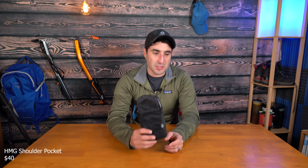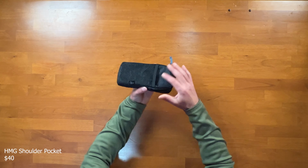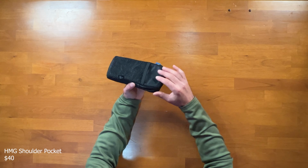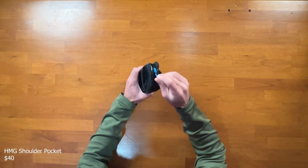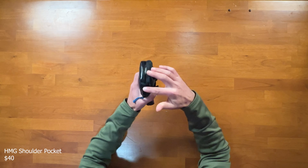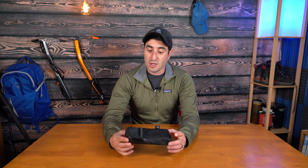All right, the next gift idea that I'm going to bring to you for the hiker backpacker in your life is going to be the Hyperlite shoulder pocket. And this shoulder pocket is really nice. It's made of Dyneema, which is a very abrasion resistant and also water resistant kind of material. Also, it has a zipper that's built in the top that's also seam sealed. So whatever you put in here is going to be very much protected from any kind of water or anything like that.